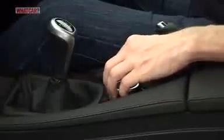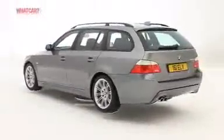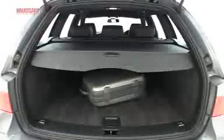BMW has replaced the profusion of buttons for the stereo and ventilation with simple rotary dials. They can also be worked through the complicated iDrive system, a dial behind the gear lever linked to a dash-mounted display. The driving position is excellent, thanks to multiple adjustment for the seat and wheel. Although it's not as roomy as a Mercedes E-Class estate, the Touring offers more space than its predecessor and most of its rivals. Practicality is helped by a well-shaped boot, although the rear seats don't fold totally flat, and there's an electrically operated tailgate available as an optional extra.